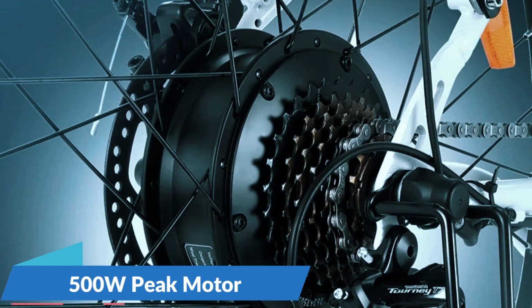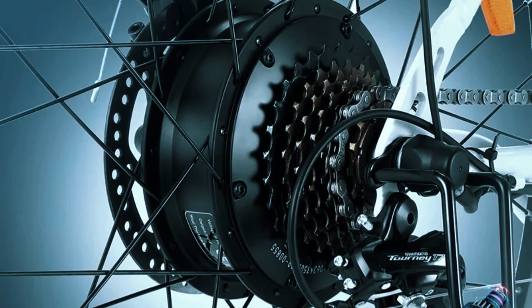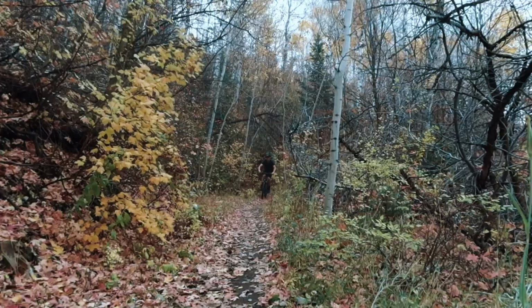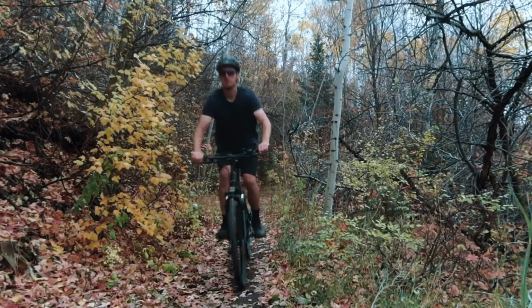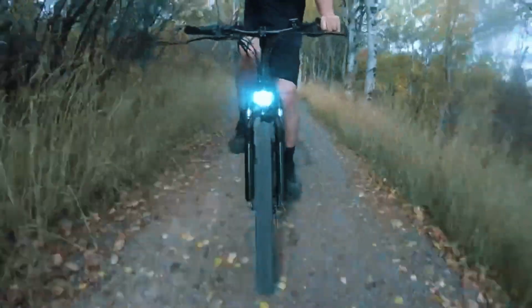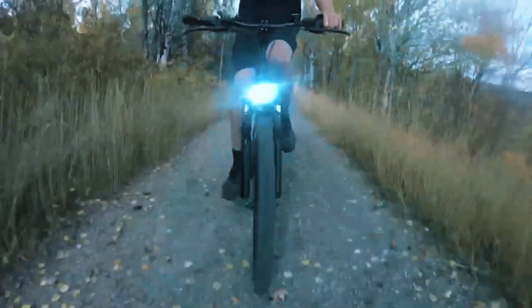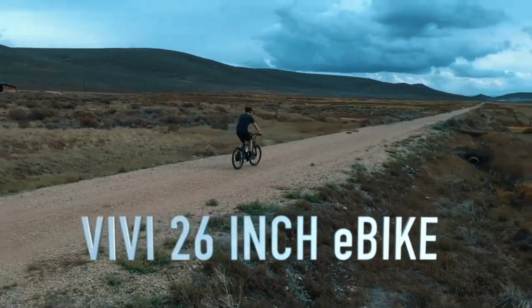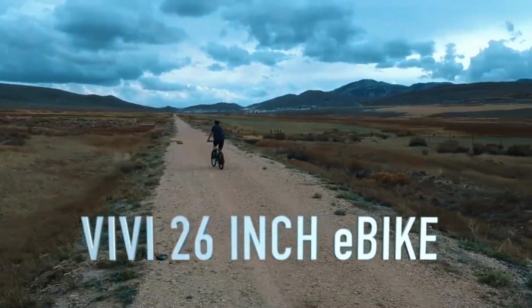It runs on a 500W peak motor and includes a 36V 10.4Ah battery, offering up to 50 miles on low pedal assist and around 25 miles using throttle only. That gives plenty of range for daily errands, short commutes, or relaxed weekend rides around the neighborhood. The front suspension fork adds extra comfort when riding over cracked pavement or bumps, while the 26-inch puncture-resistant tires provide a stable and smooth glide.